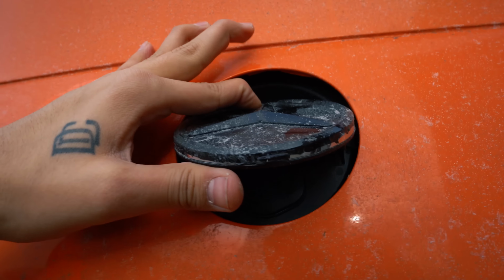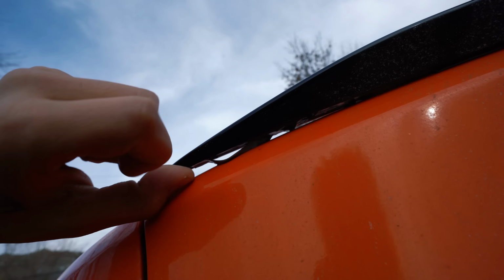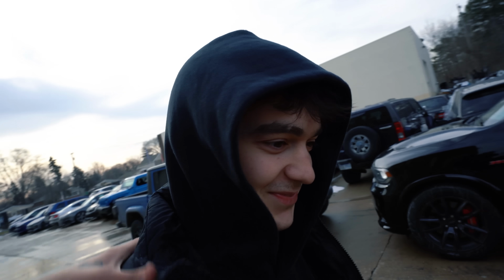Yeah, I mean, overall everything is horrible. And then the spoiler was taken off and wasn't put back right. As you can see, the tape is coming off and it's not even lined up right. So yeah, that's why we're gonna let this man right here fix it and bring it back to life.